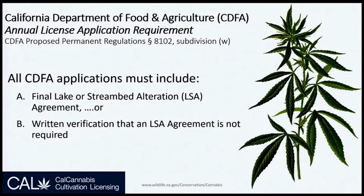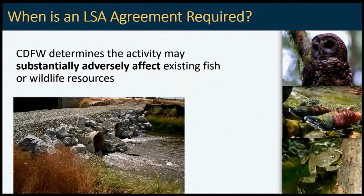And so once we get past the idea that you're going to have to notify regardless of your location, we'll move into when is an LSA agreement required. So you've already submitted a notification of lake or stream bed alteration. The department receives those notifications and they are assigned to scientific review, and CDFW will review those notifications and determine if the activity proposed may substantially adversely affect existing fish or wildlife resources that occur within a river, lake, or stream. So if your activity does include an activity that substantially adversely affects existing fish and wildlife resources, then the department would prepare an agreement, which is a permit, to authorize those activities to occur.